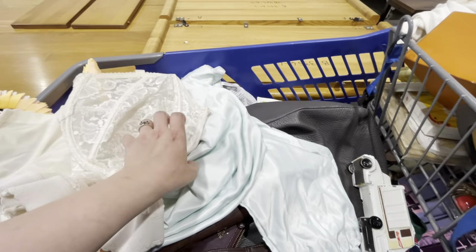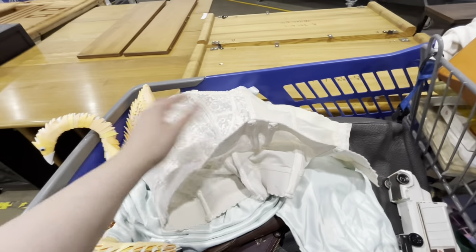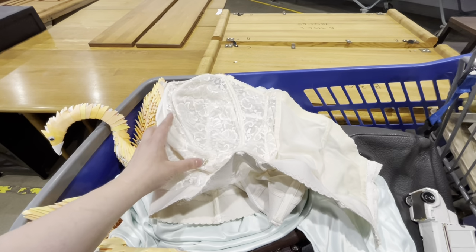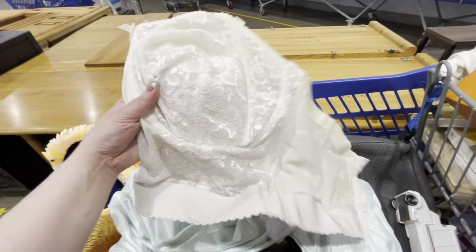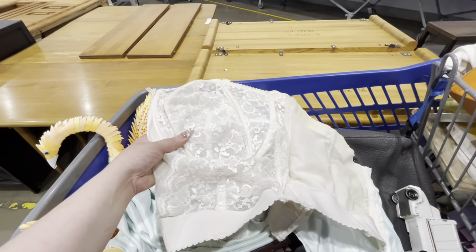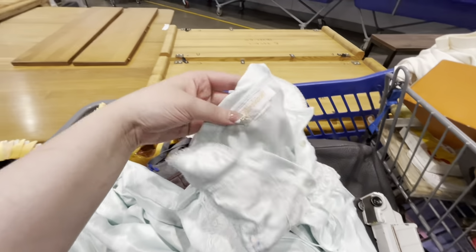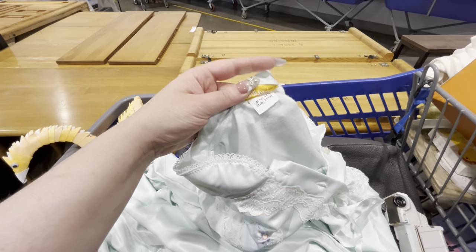But these usually sell really well. So I think even with the staining, it'll be okay. Especially this larger size. You don't see vintage lingerie in like a bigger cup, and so I'm probably gonna get that. Next is Barbizon.